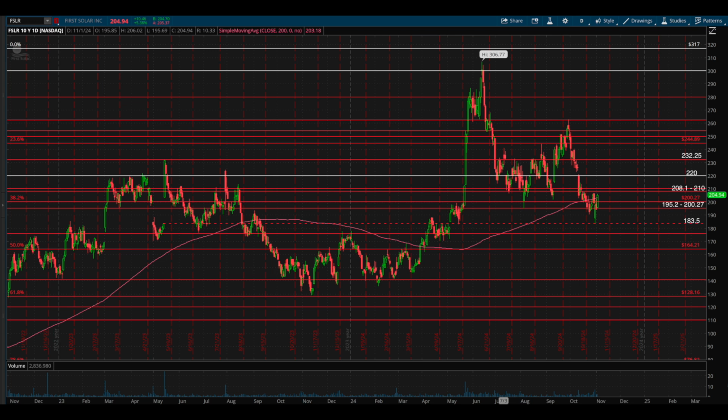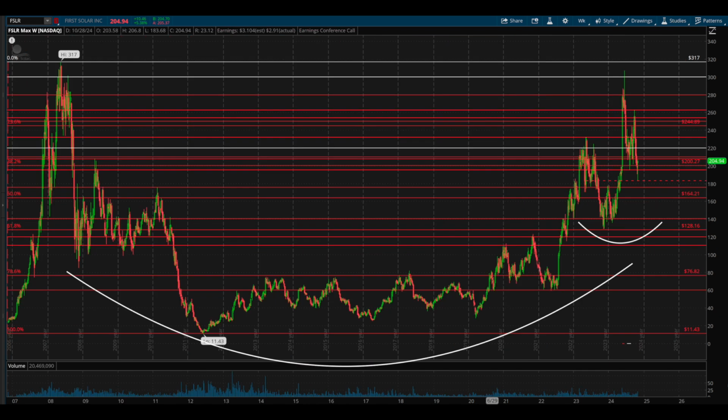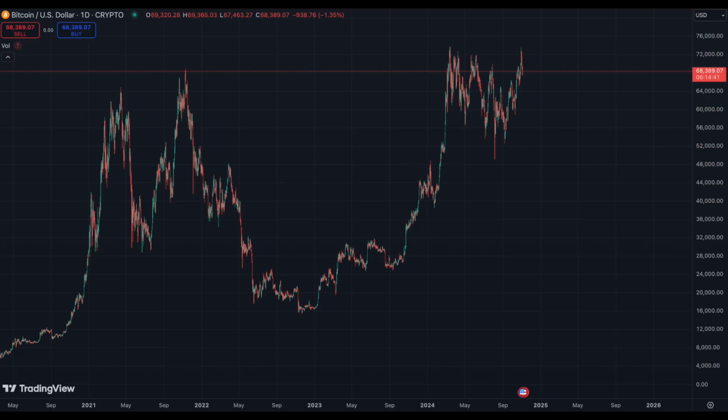and then 232.25. We've also gone over the long-term setup on this before, but this is potentially building out an almost 2-decade-long cup and handle pattern, where the breakout point would be above 300 to 317. So Bitcoin should also continue to be on close watch into the week ahead. So we've gone over the massive cup and handle pattern that it's built out.